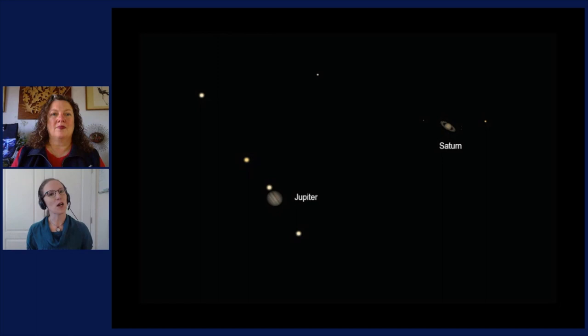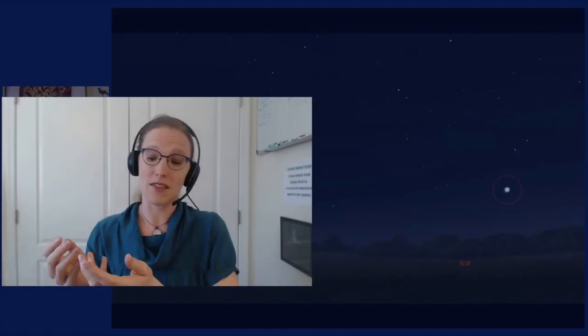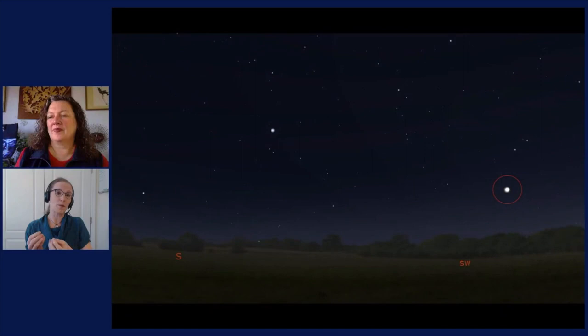But in a telescope, you'll get these details. But with just your eyes, you will see them as two bright dots in the sky above the sunset. And they'll be very close. Depending on your eyesight, you may be able to see them as two separate dots close together, or they may really combine into one bright object as shown here.